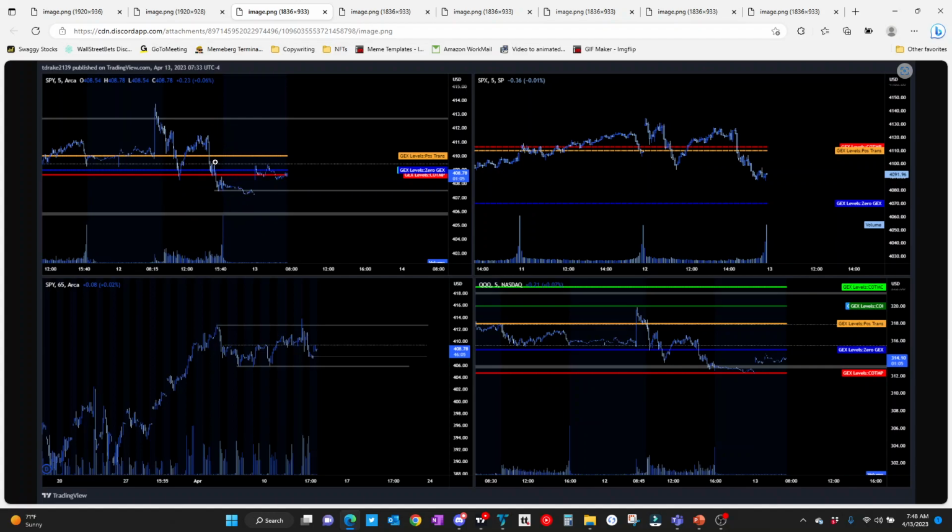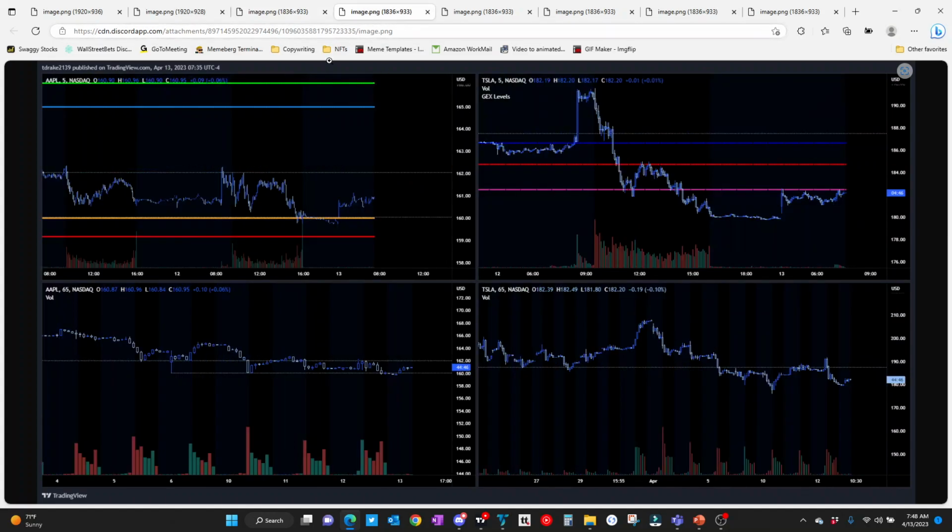And then again here, later in the session, this is more of the action I'm looking for, better consolidation around the levels. Again, nothing was taken just because it was so late in the day, but going forward, this is the type of action that I do like to see. SPX, not a ton to talk about, and QQQ, not a ton to talk about. We did get some respect for price action between 0gex and P-Trans, so something to keep a note on. We do see this quite often, those two levels oscillating between each other.